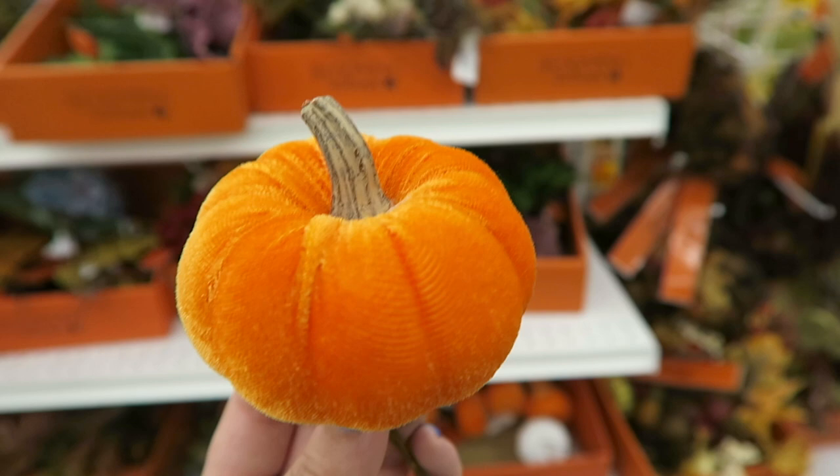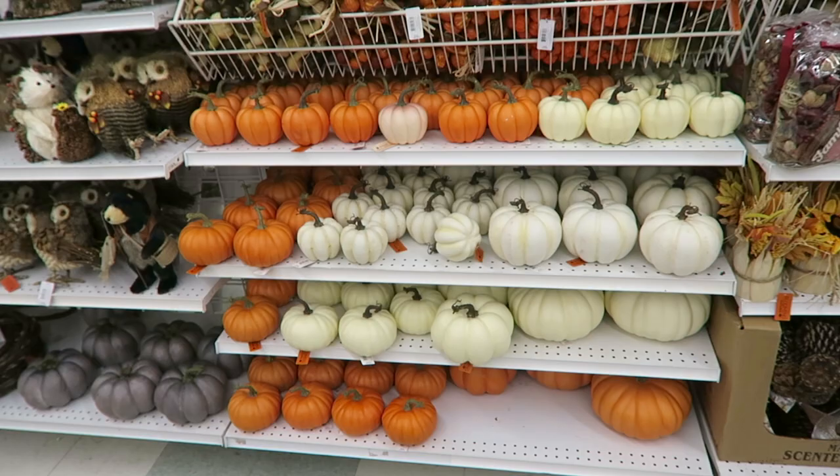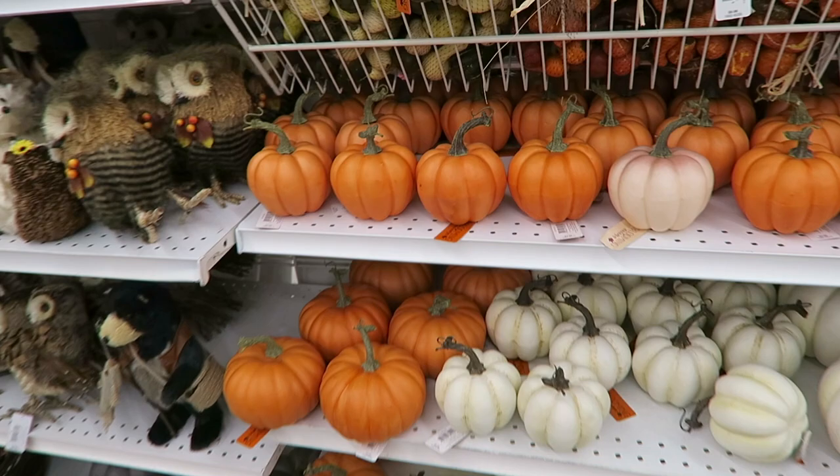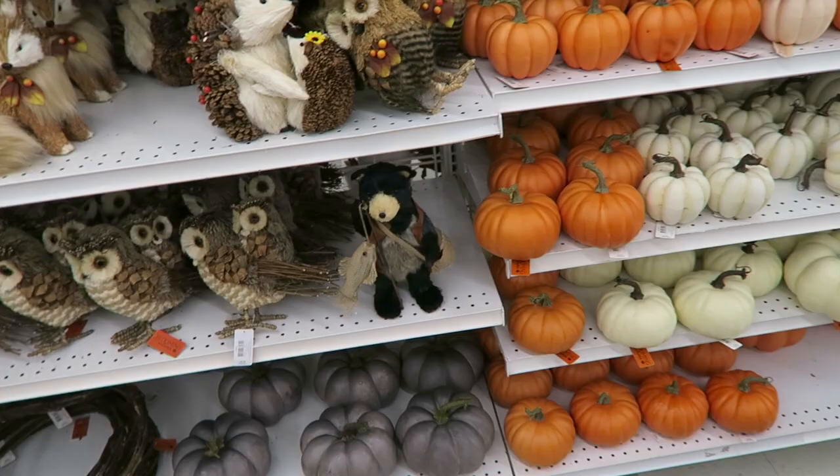It looks like they only have orange. Oh, they do have a white one as well. I'm also loving these orange pumpkins right here. These are so bright and pretty. So far, I just have my spatula. We're just kind of checking things out. Oh, they still have the little bear right there. I still think that is the cutest little bear I've ever seen.